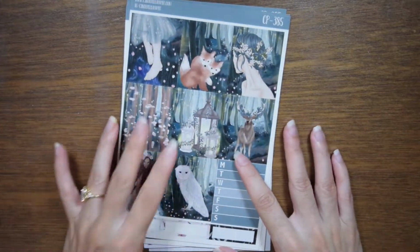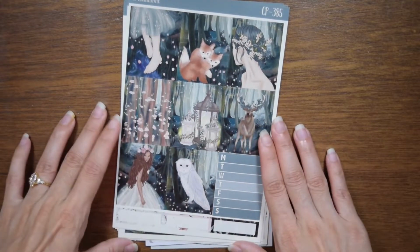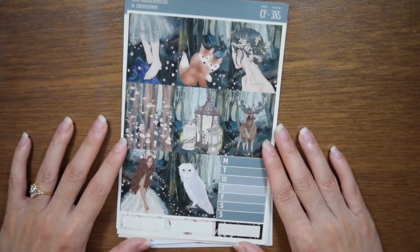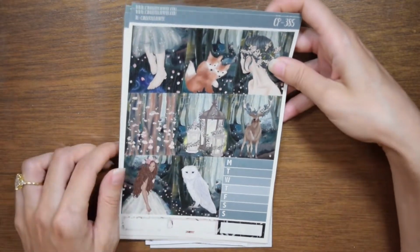And then the second week of October, the 10th through the 16th, is my fiance and I's 10-year dating anniversary. So I picked this kit from Cinderella Paper called Enchanted Forest. I just thought it was really pretty.